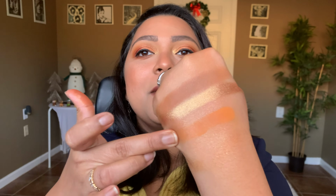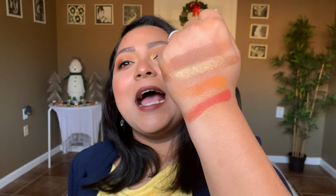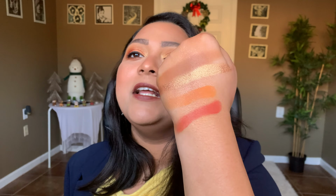I absolutely love them. This is Pumpkin Spice, a beautiful orange, and this is more of that deep orangey red shade. It definitely has a rustic red in it, but it definitely has a lot of orange. I absolutely love both of these shades, and that's what I have as my outer corner shade.